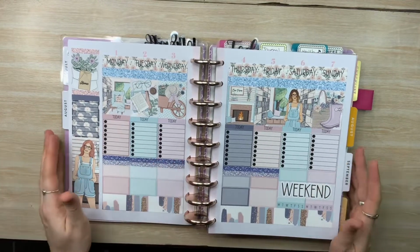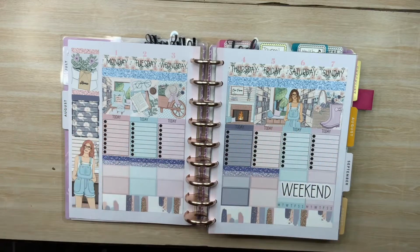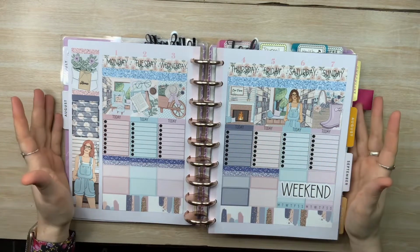I love it. I'm very happy with it. I think it's gorgeous. It's nice to do something different here and there and everything. I'm really impressed with it.